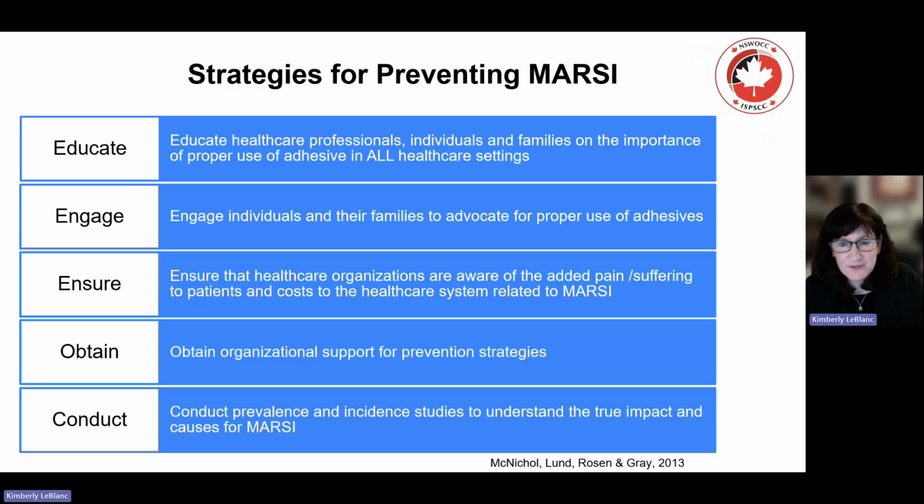So here's some strategies for preventing MARSI. Educate, engage, ensure, obtain, and conduct. So educate everybody about the importance of picking the lowest level of adhesion for that patient. Engage individuals and their families to advocate. Ensure that everyone in the organization is aware of the added pain and suffering to patients and costs of the healthcare system related to MARSI. Get organizational support for prevention strategies, and know your numbers. Conduct prevalence and incidence studies.